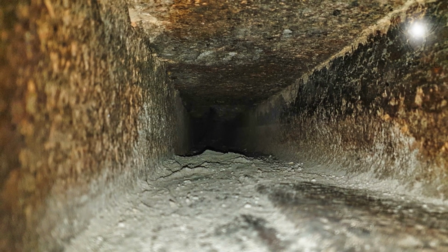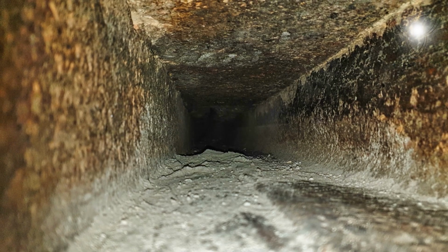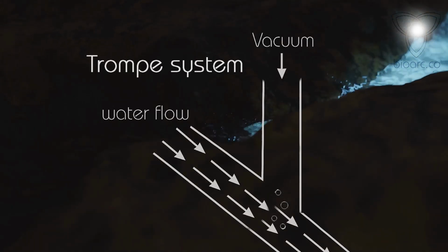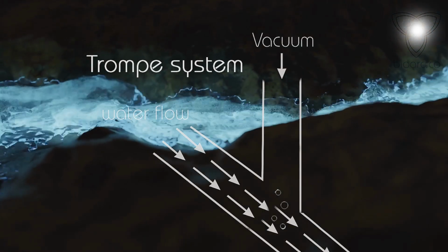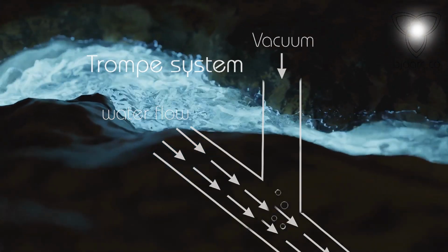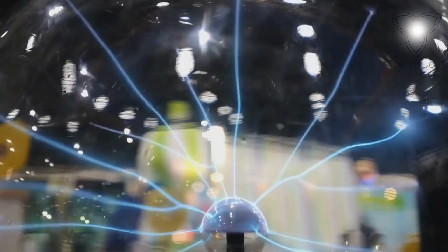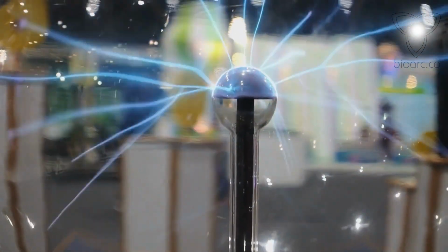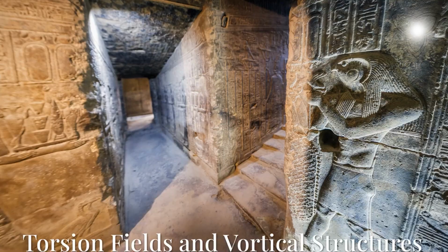As previously described, the pyramid's descending shafts functioned as water channels, but they may have served an even more extraordinary purpose. Through the entrainment of air into the cascading water, the system appears to have created a trompe effect, an ancient yet remarkably sophisticated method of generating differential pressure. This process would have produced a zone of negative pressure within the Grand Gallery and its adjoining chambers, reducing atmospheric resistance and enabling electrical charges to move with enhanced conductivity. In such a low-pressure or vacuum-like environment, the conditions become ideal for the emergence of plasma, the fifth state of matter.